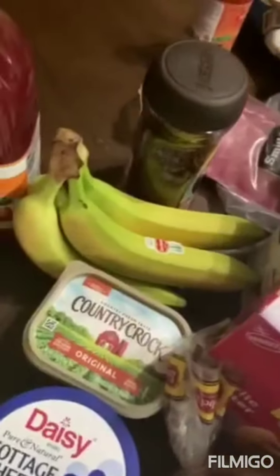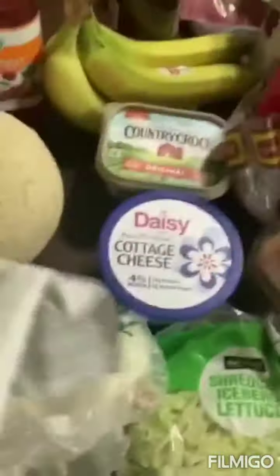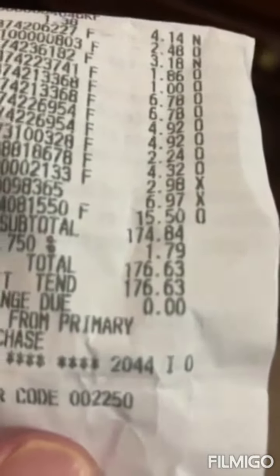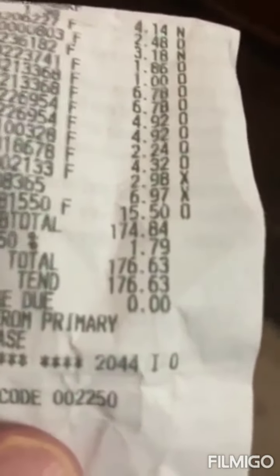But that bill in US dollars was, see how much it is. And there you have it. $176. Jeez. I remember a few weeks ago that would have been like $50 less than that. So yeah, prices are definitely going up and up and up.